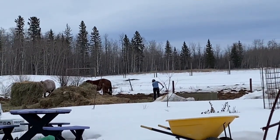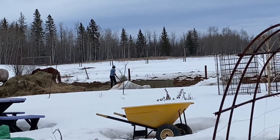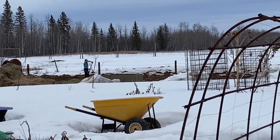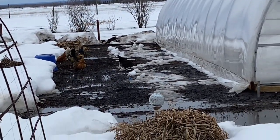Look at this kid out there, no jacket, plus five. It actually is nice when you're working, it gets pretty warm. We're used to a lot colder.